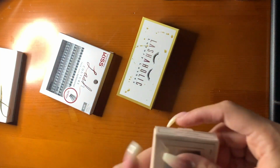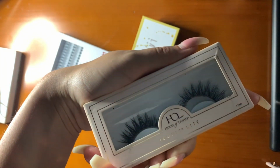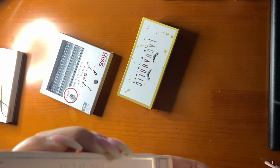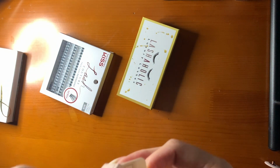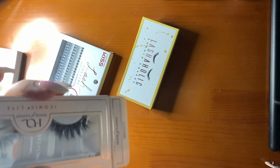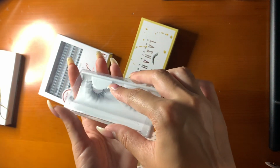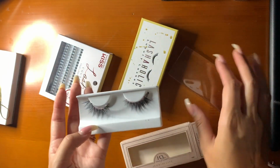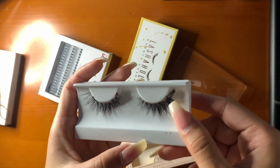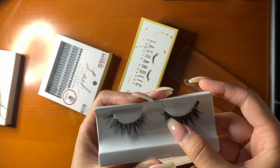Then these came next. These are the House of Lashes Iconic Light. Let me take them out so we can see color. This is what they look like. Let's take this plastic off. Don't you even dare. Can you see the freaking eyeshadow and the glue? I have to clean them.